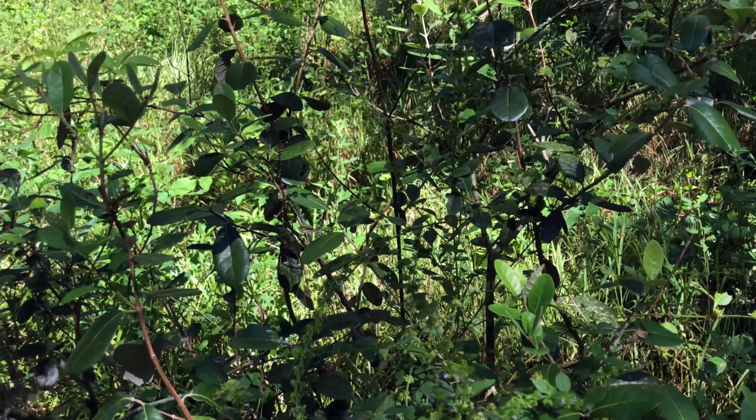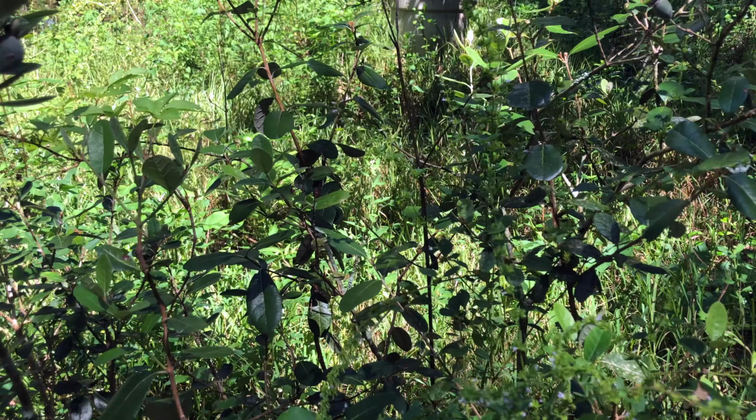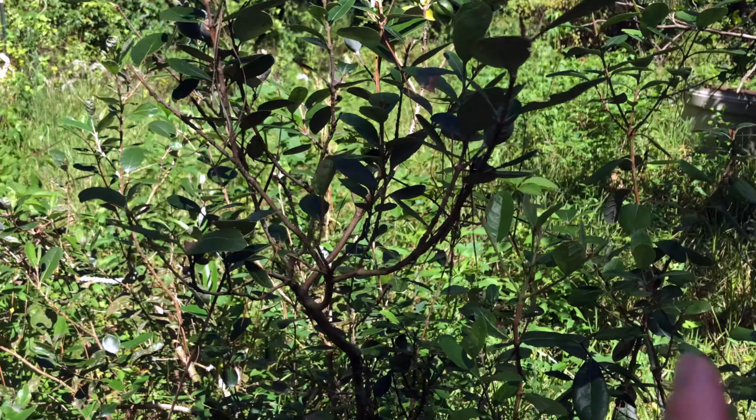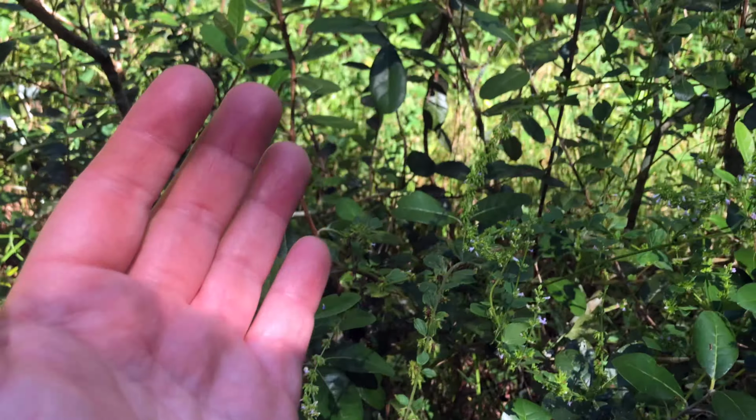If this guy over here only has a few fruit, but I think that's the one that we got fruit off of last year. I'm not sure. Hopefully we can do a taste comparison of two genetically different pineapple guavas here.